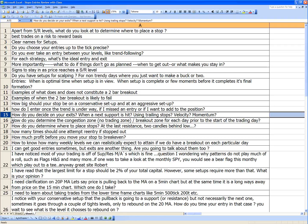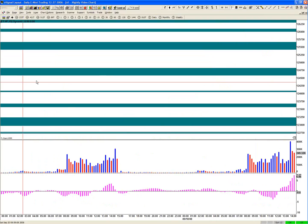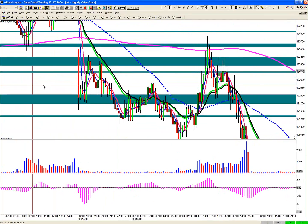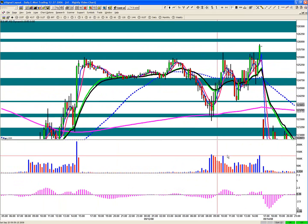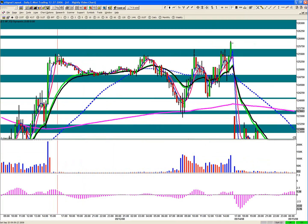How do you determine the congestion zone or no trading zone, breakout zone for each prior day to start trading day? Okay, I assume what's being meant there is there are those times where I'll mention where an area is likely to be congestive. Let's see if I can quickly find an example for you here. Obviously, this is all live and real-time discussion, so you have to bear with the time it takes to go through things. Well, here's just a quick example.